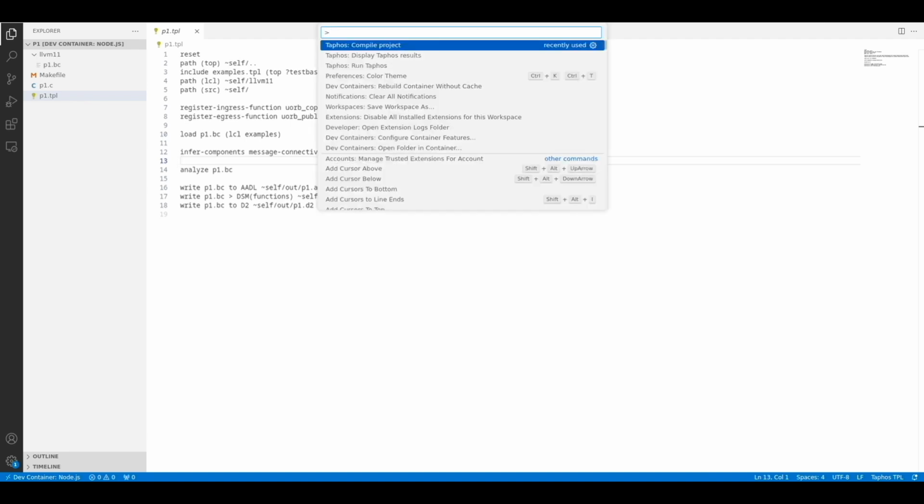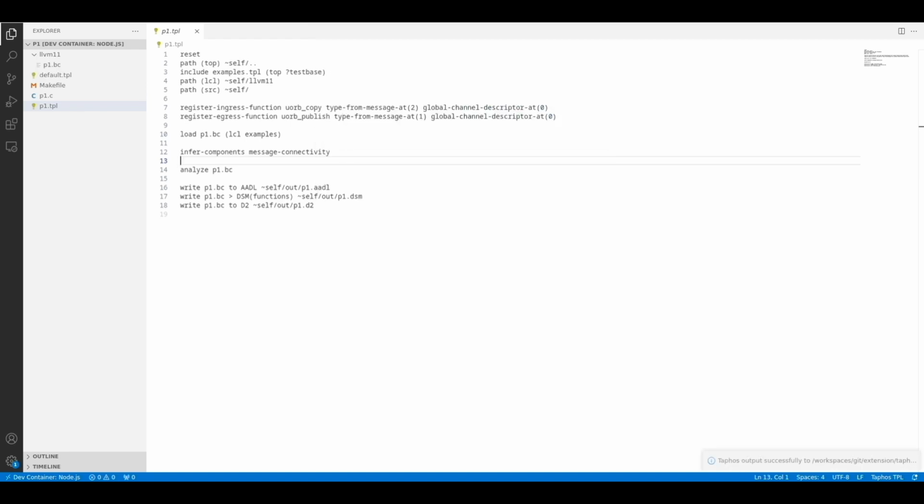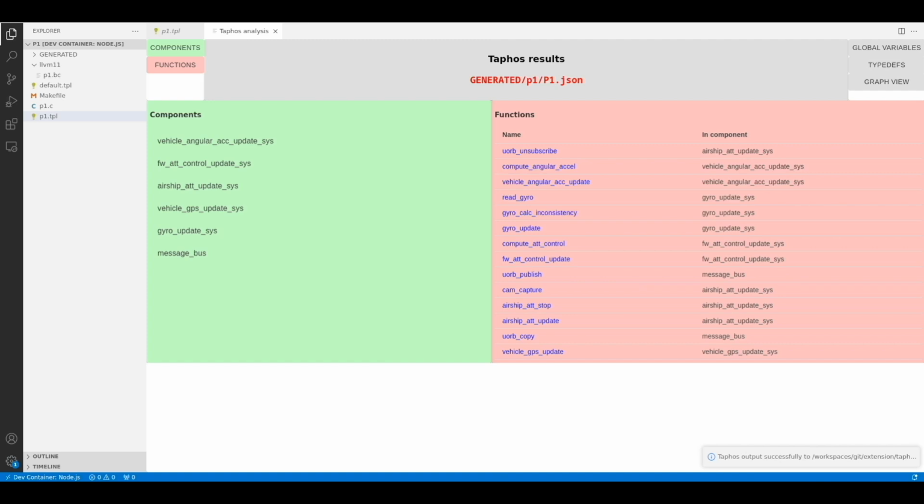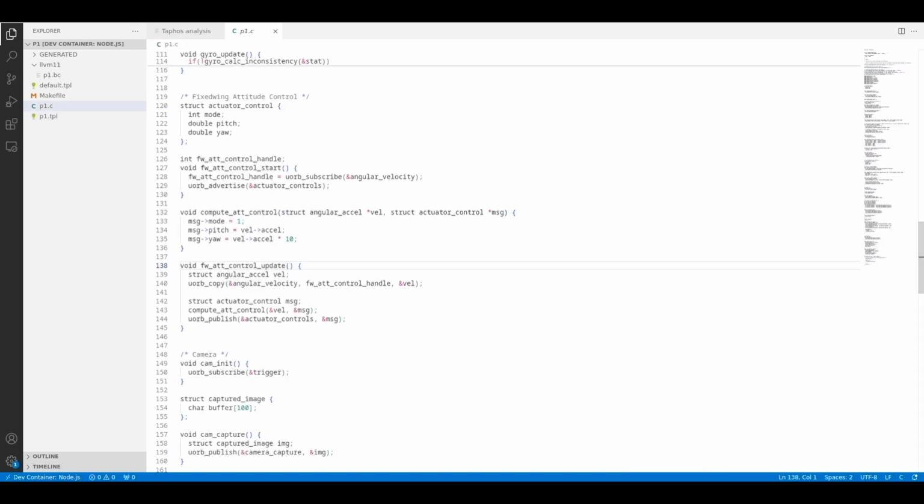When the script is open, you invoke the run Tafos command, and Tafos outputs its analysis files into a generated directory. Then you can visualize that output by invoking the display Tafos results command. This view shows the list of program functions and the components that Tafos infers from them. You can select the component to highlight all the functions in it and click on a function name to jump to where it is in the code.